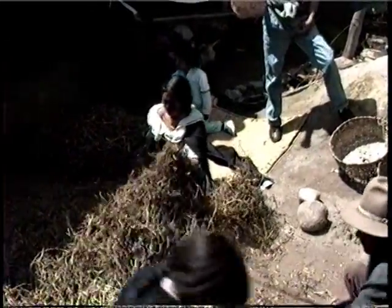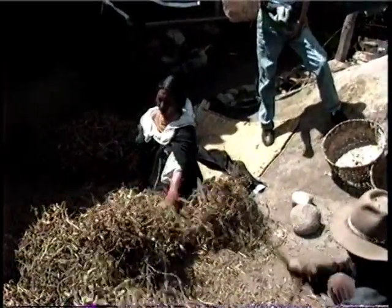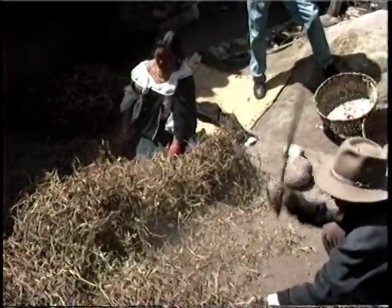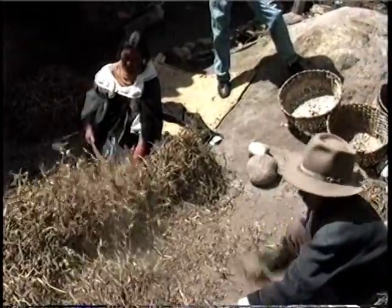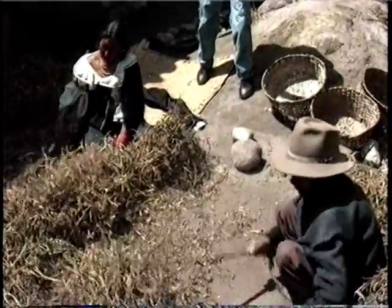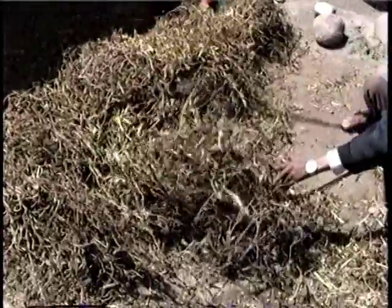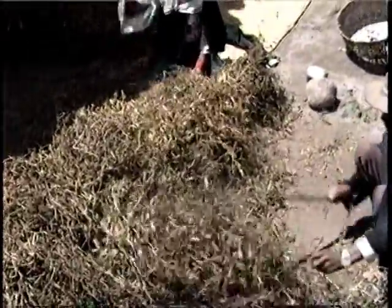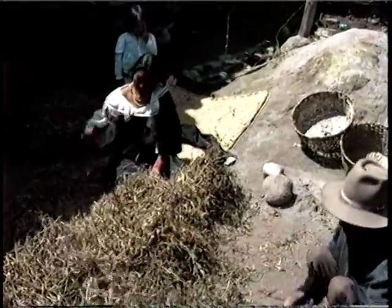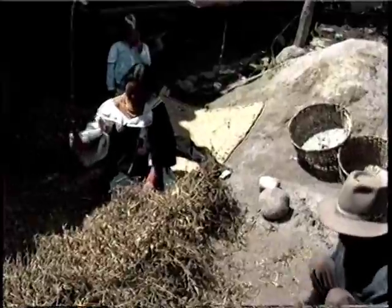They have a special system to preserve the food. For example, with the peas, with the corn, with beans, I will show you how the corn is preserved. This is the process for preserving peas. They let them dry, and then they beat them to get the peas out. They then store the peas in ceramic containers, urns.